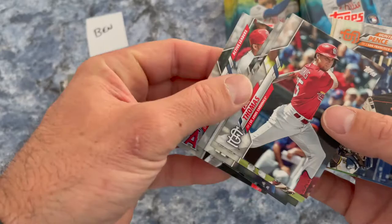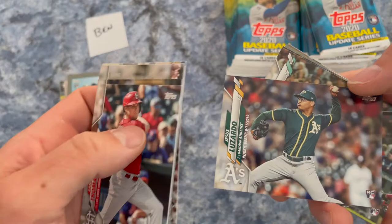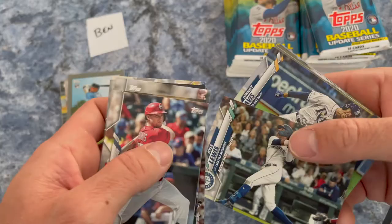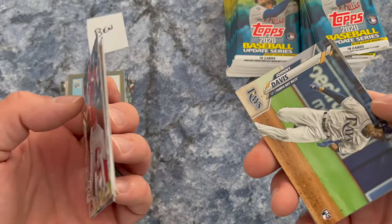Hunter Pence with the Giants. Got a Jesus Luzardo rookie card. Definitely put that in the pile for you as well. There's a Kyle Lewis rookie card. Very nice. Not numbered. I know there's a handful of variations that exist out there. I'd love to get you a short print as well. Those things are hidden in many of these different packs.